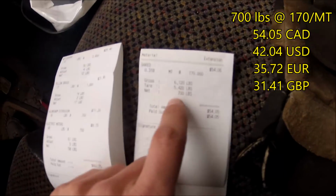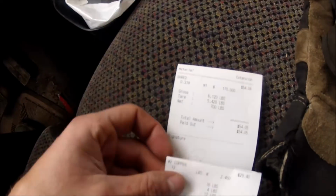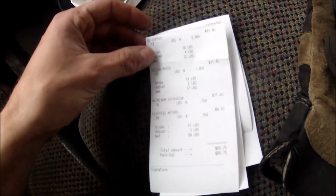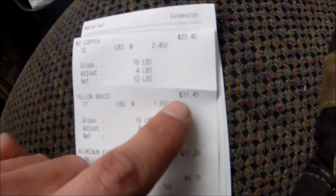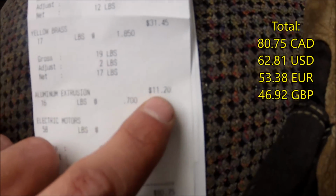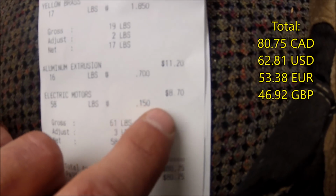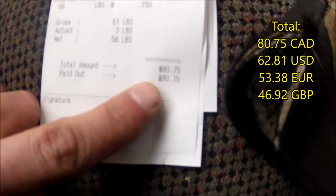So $54 for 700 pounds. Not bad. Usually the two tickets are put together for the non-ferrous and the ferrous, but he did the other one separate. So $29 for copper #2 at $2.45 a pound. Yellow brass, $1.85 a pound, $31. Extrusion, 70 cents, $11.20. Electric motors, 15 cents, $8.70. Total of $80.75. I like that. It's good.